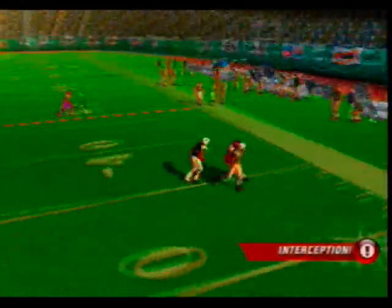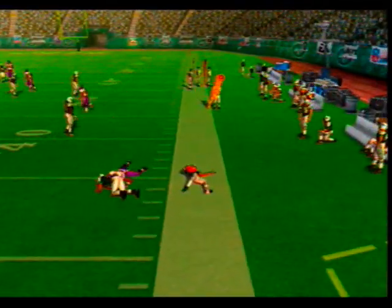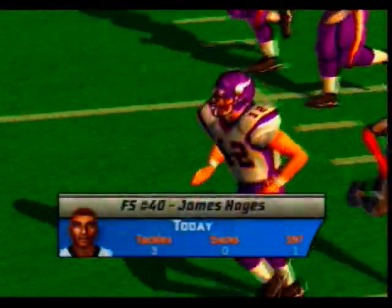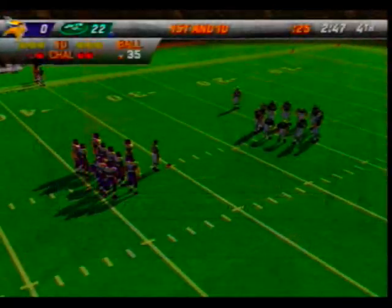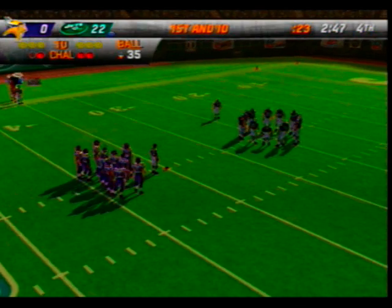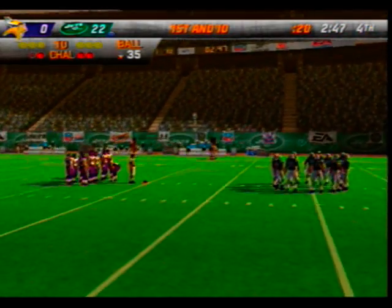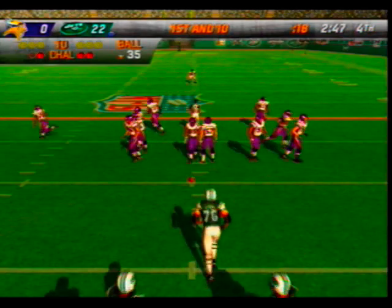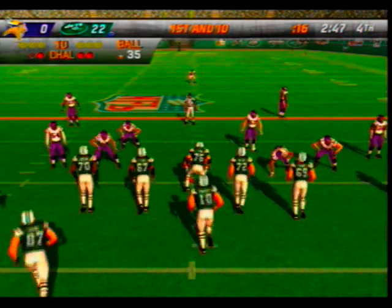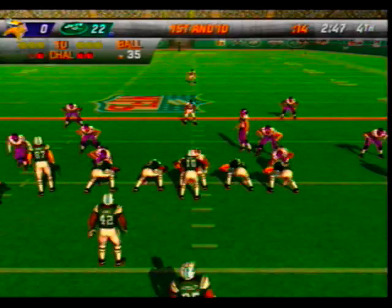Number 12 scans the defense from the gun. Gets the pass off. Picked off. Big mistake by the offense. After the interception, they'll set up shop at the 35-yard line.